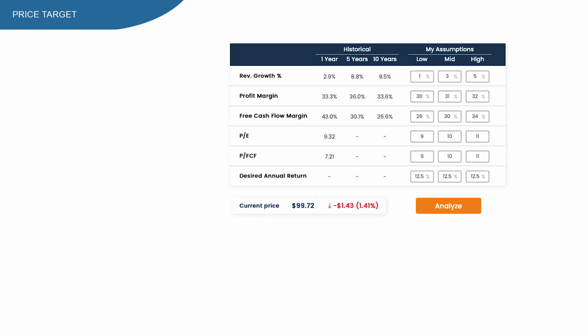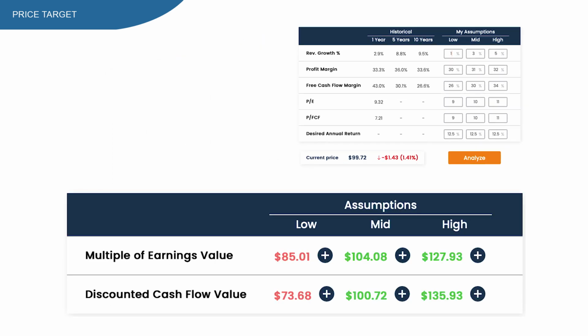I hit analyze and we see a lot of green numbers. We have a low price target of $73 to $85, a mid price target of $100 to $104 and a high price target of $127 to $135. So if you believe these mid to high numbers, then TROW stock could be a buy. To me, the mid to high range is the most justified here, $100 to $135.